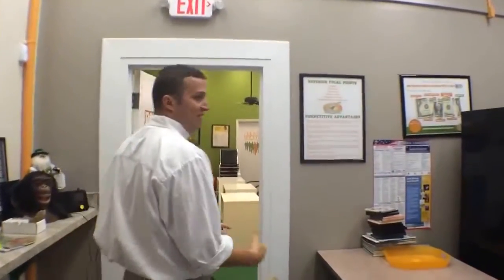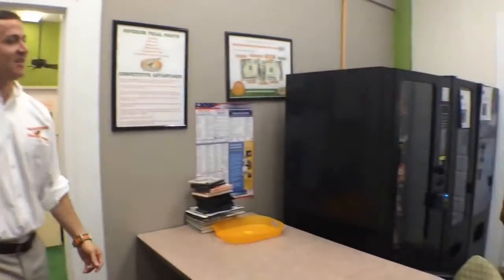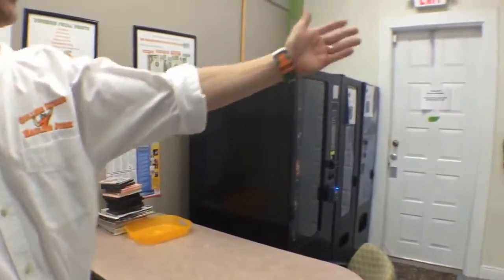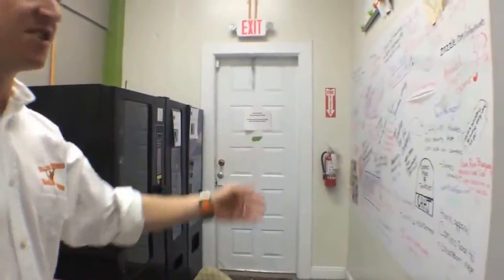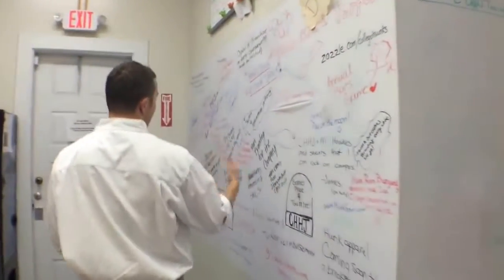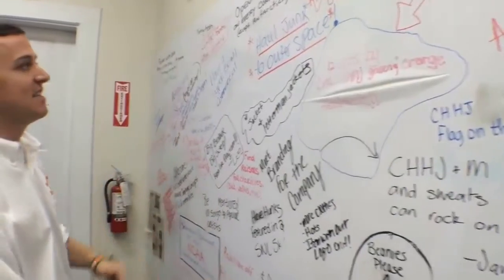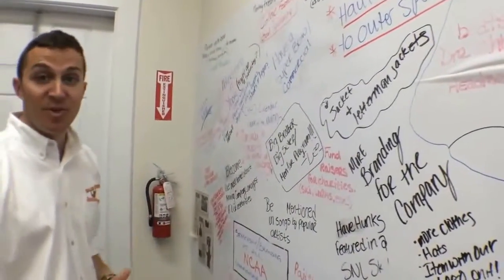Then, of course, we've got the break room and the vending machines, and you can come step on through. And also over here, we've got our employee vision wall. So any employee can write any lofty aspiration on this wall that they see fit. Some are a little bit more lofty than others.